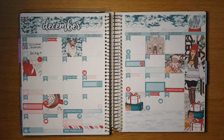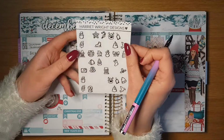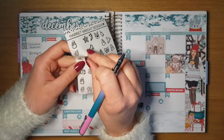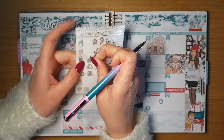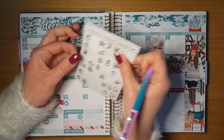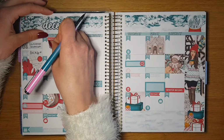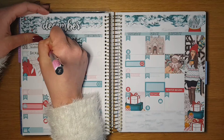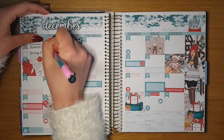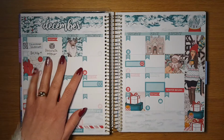Monday the 2nd then, we decorated our office at work. So I pulled in again these Christmas stickers from Harriet Wright Designs in silver foil. That's the foil that I chose to go with this kit. And I'm just going to pick up this wreath. I can't remember what we did to decorate the office. It wasn't a lot. We only have one little window that we can decorate. But yeah, I think we did snowflakes. But yeah, decorated the office.